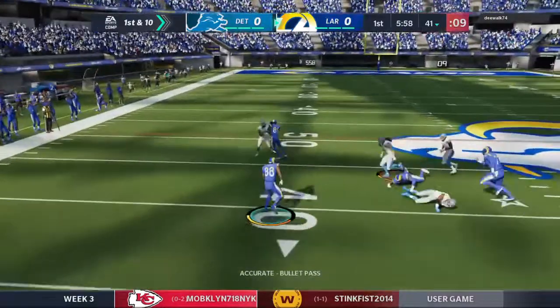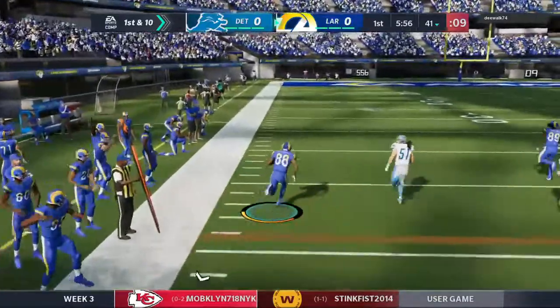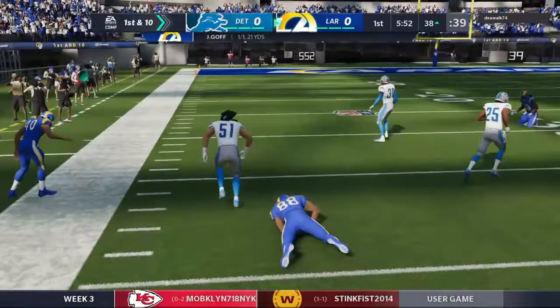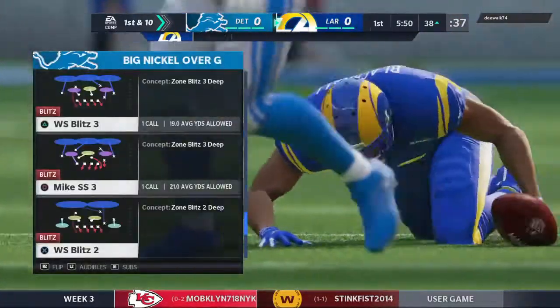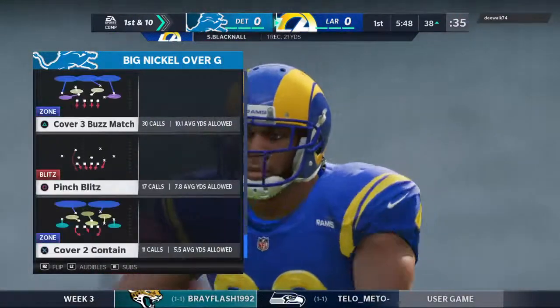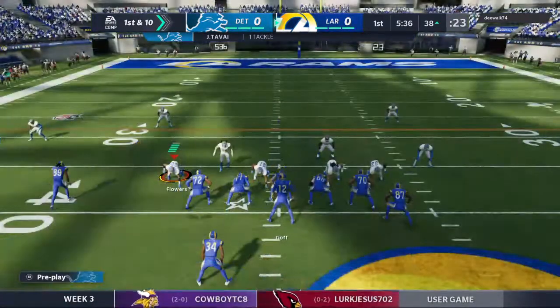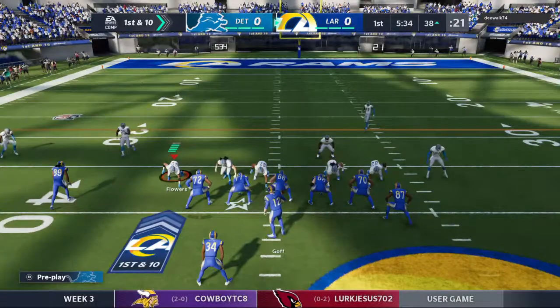Now Goff on first down. Firing quickly here, and that's complete. Able to rip off a big chunk of yardage before being dropped inside the 40. That's good for LA, a nice gain of 21 yards. So here's a 1st and 10 at the 38.